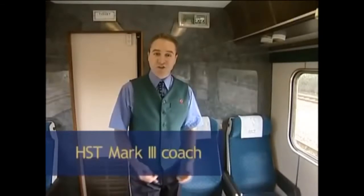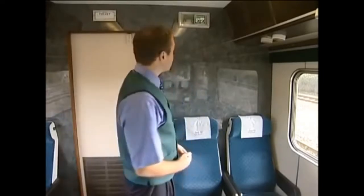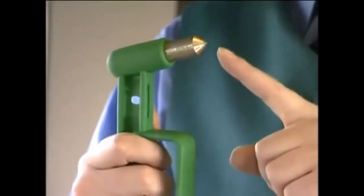If, in an emergency, you can't get to an external door, you'll need to break a window. Locate one of the window hammers in its recessed panel and strike the cover. Remove the green hammer. Then aim the pointed steel tip of the hammer at the glass.